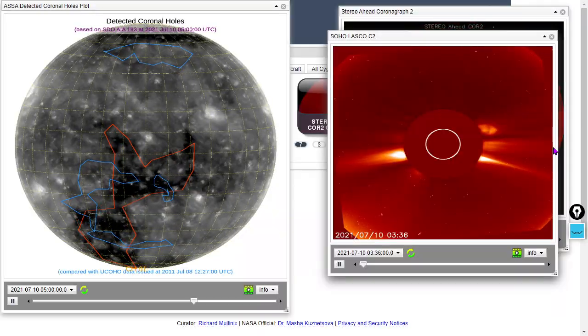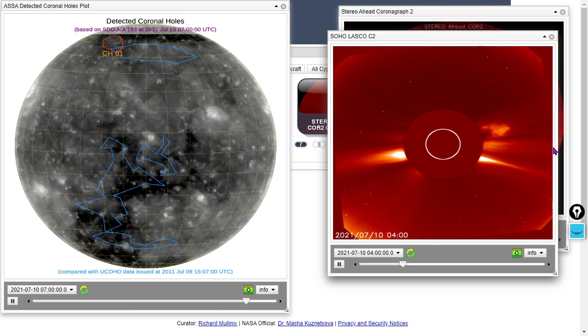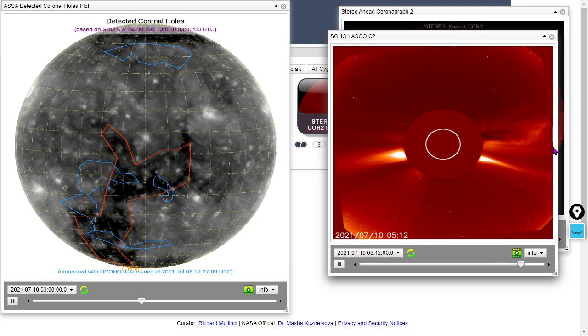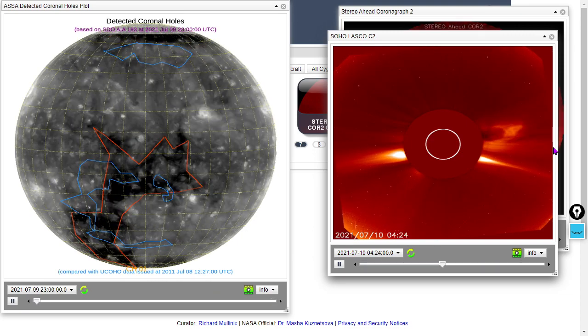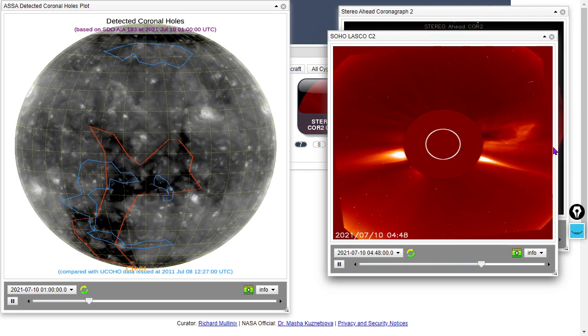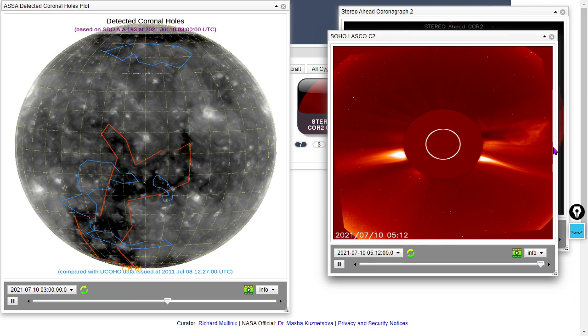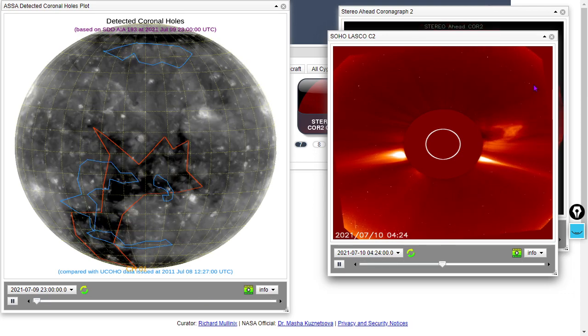And here's some more imagery since we did see a coronal mass ejection. Here on the right pane, you can see from Lagrangian point 1, LASCO C2 here, the LASCO SOHO coronagraph. And you can see a little bit of ejecta there, expected to entirely miss the Earth to the west. Great view of that little coronal mass ejection.